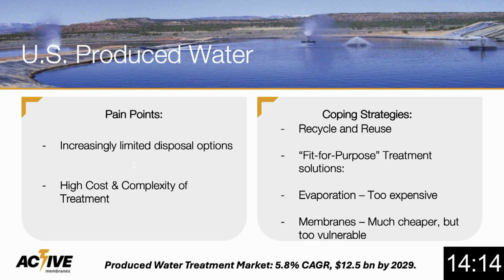And looking at produced water, historically here in the US and many places in the world, produced water has always been a problem that somebody overlooked because there were easy options for disposing it, disposal wells and whatnot. We're running out of those options. So the second option becomes treatment. Produced water is complex. It's got a lot of pollutants in it. So it's very expensive and complicated to treat.